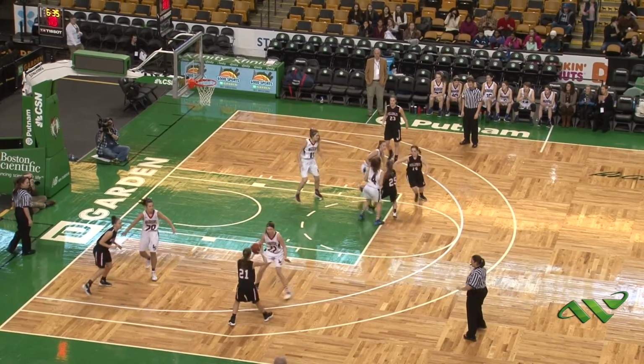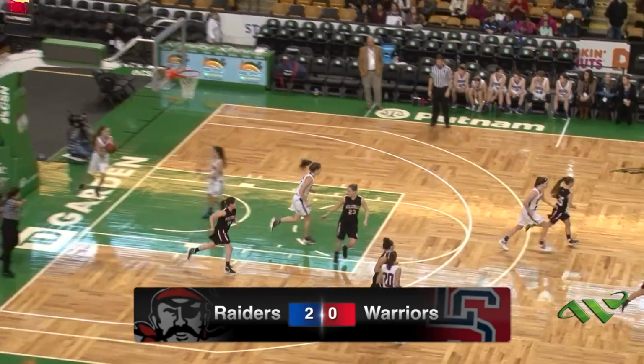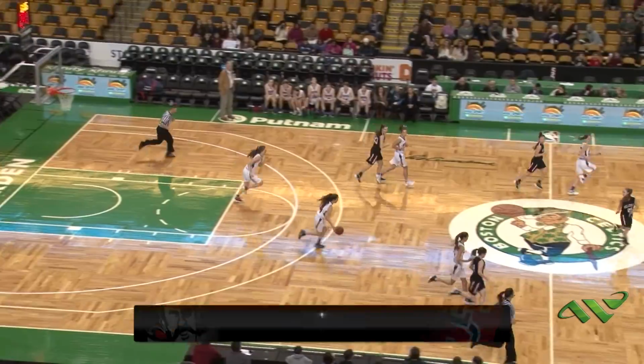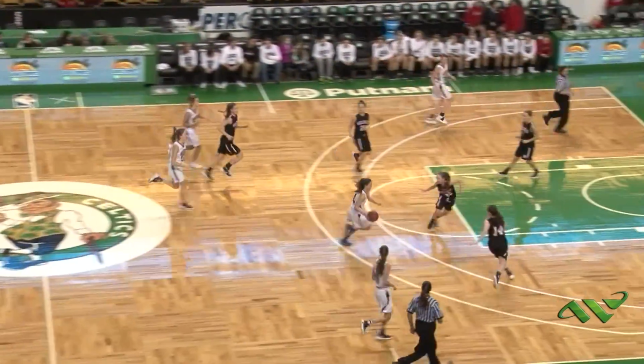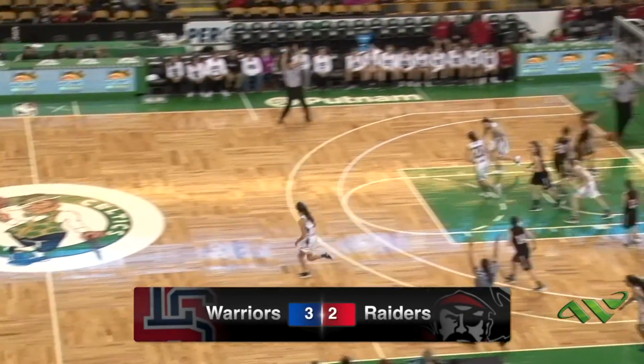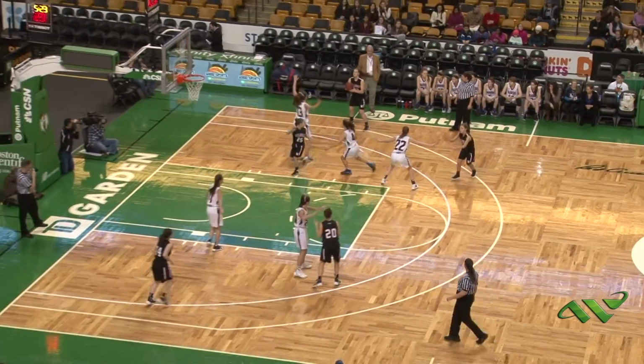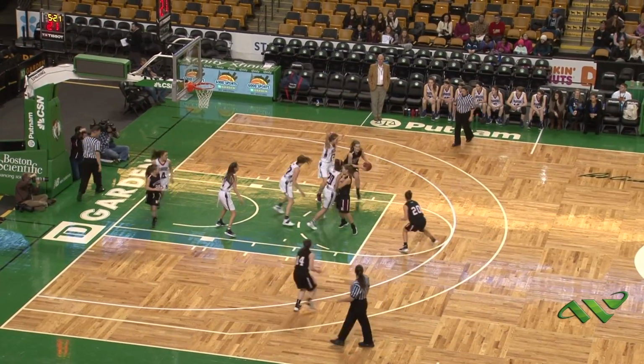And Natalie Hone starts things off, the pick and roll, cuts in the lane, and to the basket for 2 to open up the first. Warriors answer right back when Hannah Laporto kicks it out to Larson Henkin, who takes the 3 and makes it for a Lincoln Sudbury 3-2 edge. But spoiler alert, that would be the only lead the Warriors would hold in this game.